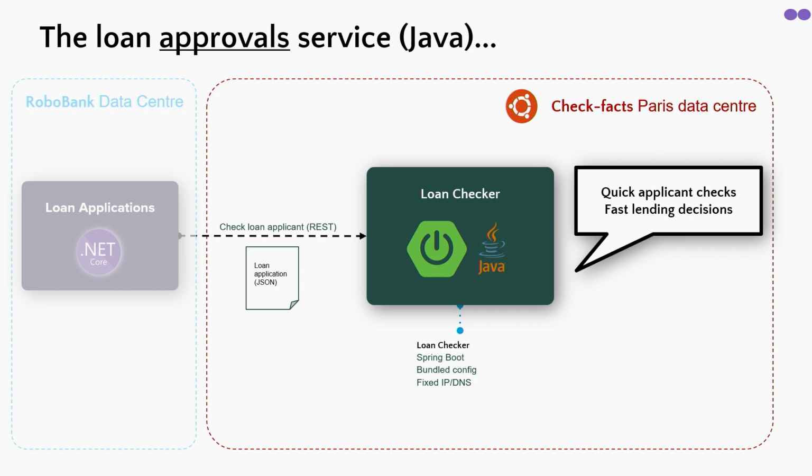And one thing of note on both of these slides is you probably noticed that this particular app is running on Ubuntu in a data center in Paris. The other app is working on Windows in a data center in Berlin. So very traditional architectural choices have been made there about where the infrastructure is and where it runs.